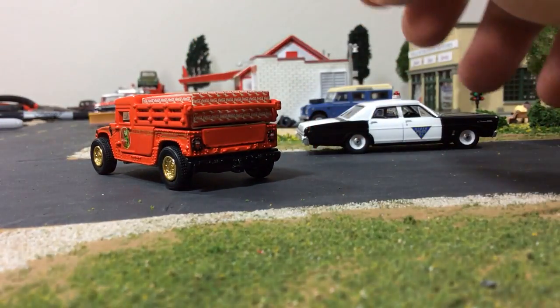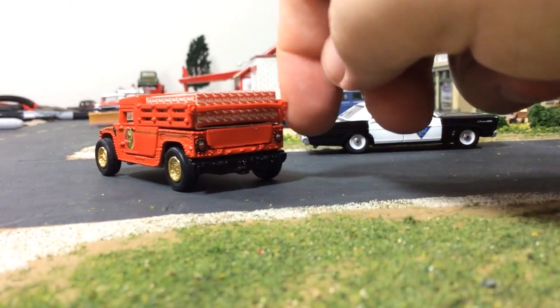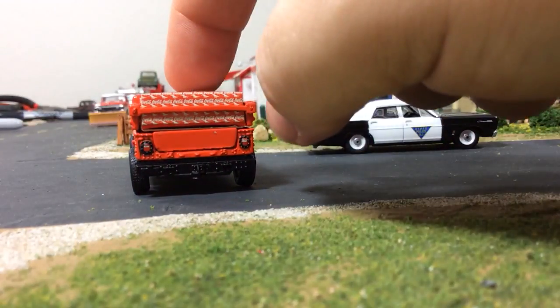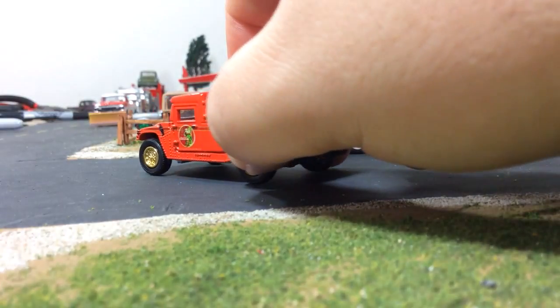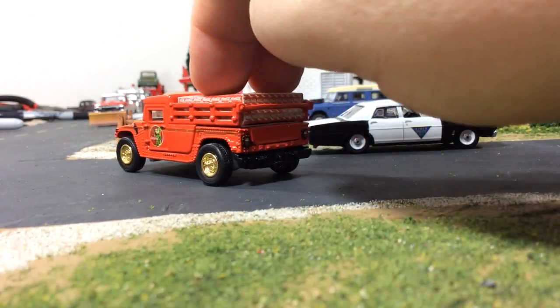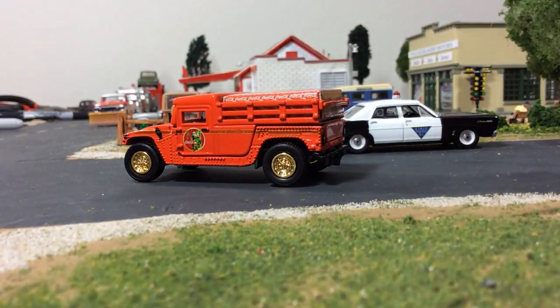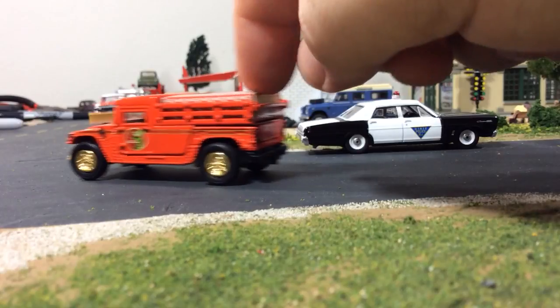But I don't really collect M2. I will buy all the Auto Japan stuff just because those castings are sick. I do collect Kyosho and TLV, but I collect those on a much smaller scale because they're so much harder to find. So the main brands that I collect right now is Johnny and Greenlight.